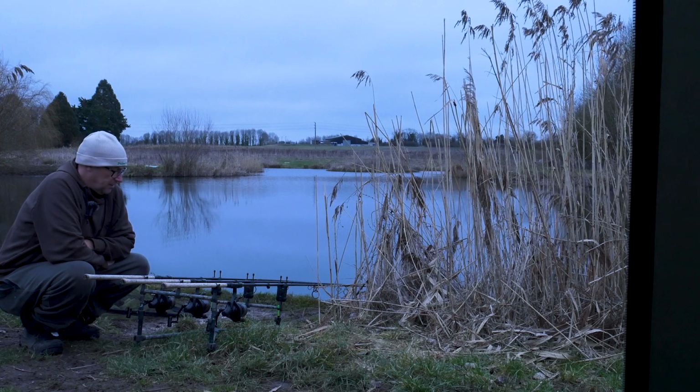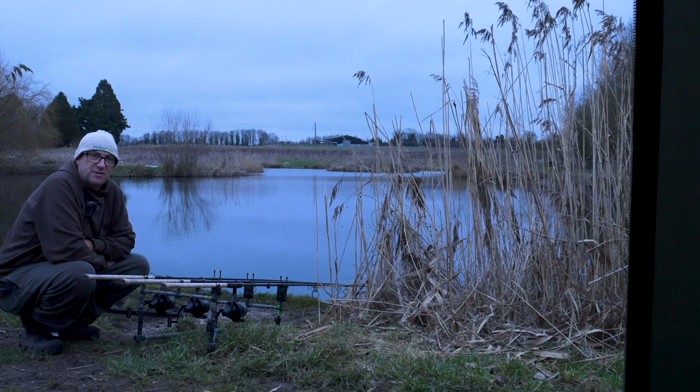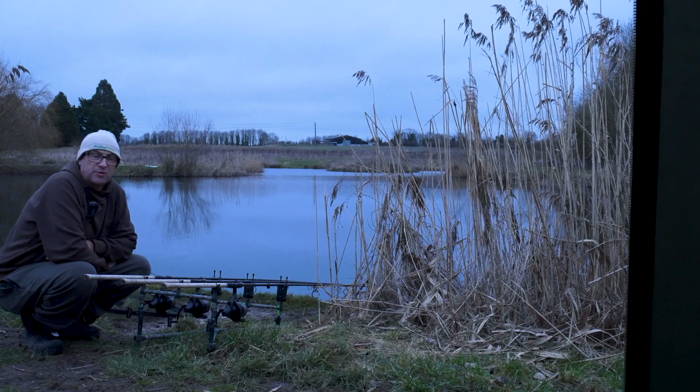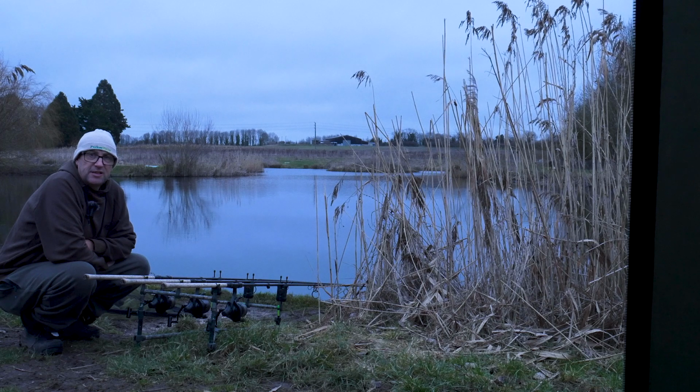So I'm going to have some brekkie in a bit, but in the meantime, I'm going to watch the lake, see if I see any signs of anything. Andy's turned up, fellow I know, and he's gone in the same swim that Logan was in yesterday. He's down for the day, so it'd be interesting to see how he gets on down there.